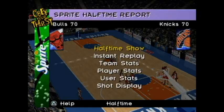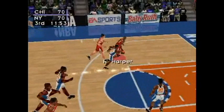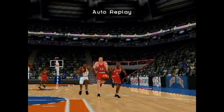Time now for the start of quarter number 3. Inbound pass to Ward. From center court to Johnson. Pippen with a theft. From center court to Harper. Makes the reverse jam. Let's check out the replay on that dunk.